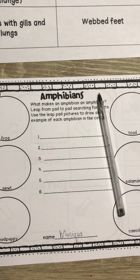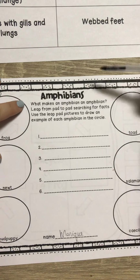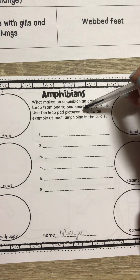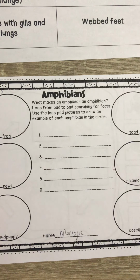All right, so amphibians. What makes an amphibian an amphibian? Leap from pad to pad, searching for facts. Use the leap pad to pictures to draw an example of each amphibian in the circle. What?